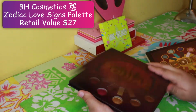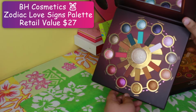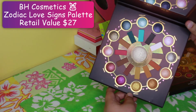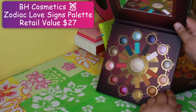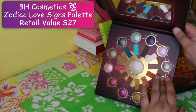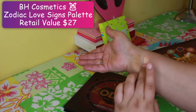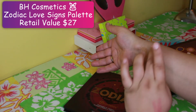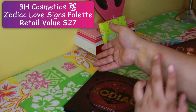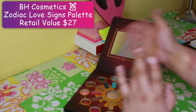Packaging alone gets me again. This is just so beautiful. By the way, I am a Virgo, which is this orange creamsicle kind of shade. I guess we'll do swatches. Yeah, you see that chunky? Okay, well, she'll work itself out. Ooh, let's give her another swatch. Let's give her a fighting chance.